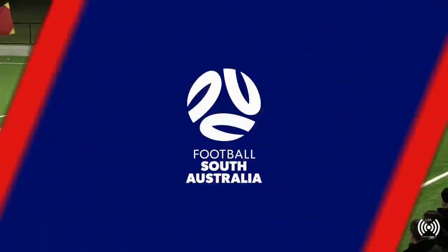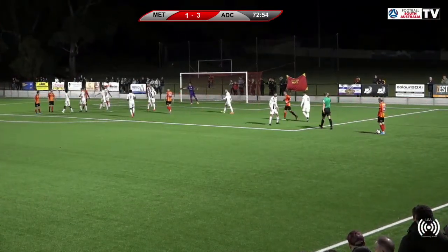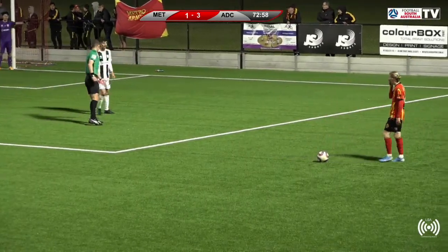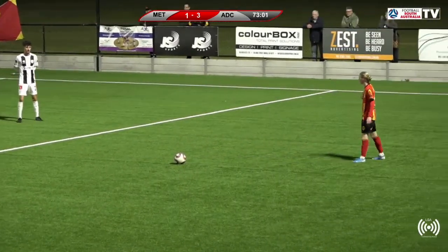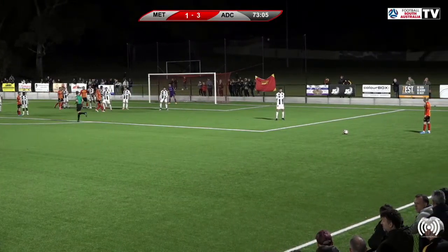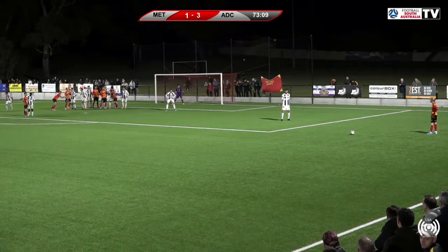So now Gow to take the free kick for MetroStars. 28 minutes gone this second half on the Green Play Australia time clock. Green Play Australia scoreboard, MetroStars 1, Adelaide City 3. So Gow, is he going to crack it from here? Or is he going to put a bit of pressure on the keeper to swing it around?